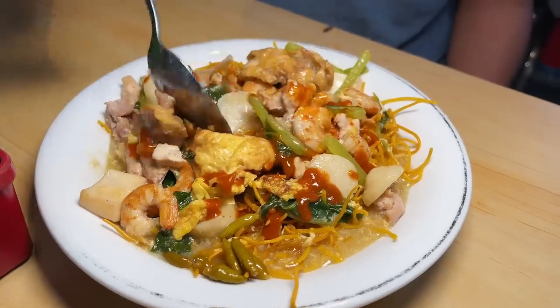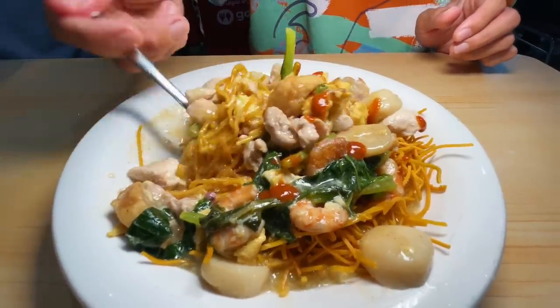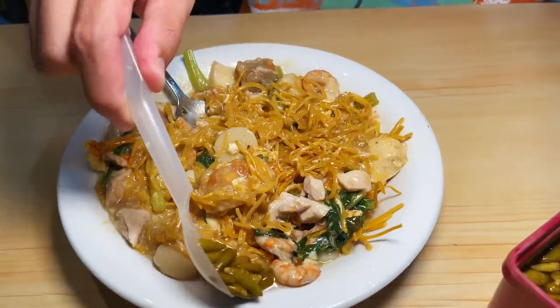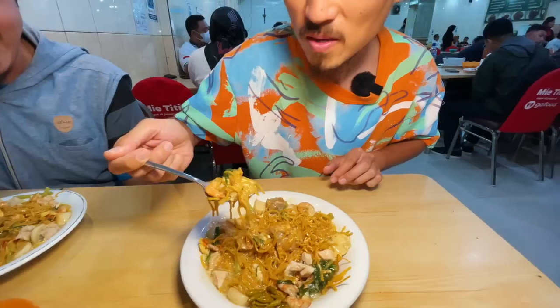Okay. First we mix the sauce. Good. That's great. Okay, let me try. Sambal. Mix it. I need more spicy. You need more spicy? Wow. Look at these small pickled peppers. Bismillah.